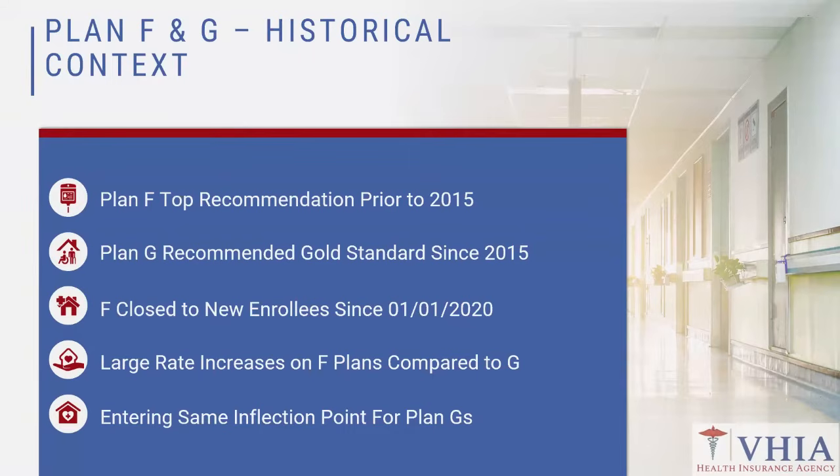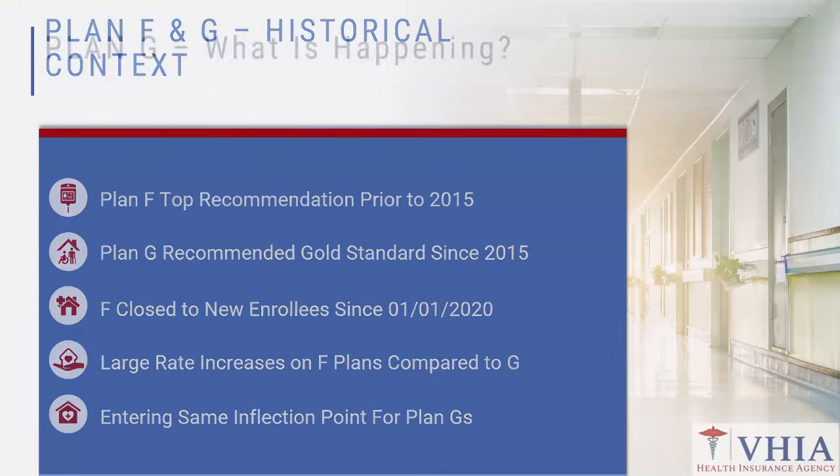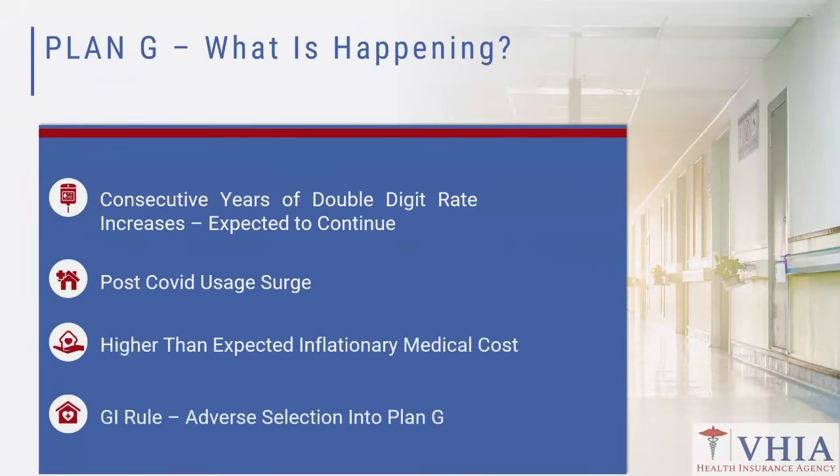Okay. So I'm kind of reliving the same scenario and environment that I had in 2015 when we switched from the F to the G. And we'll go over some reasons for that. So, most of you, if you turned 65 from 2015 onward, are probably in these Plan Gs, chugging along, fairly happy for a while, but maybe over the past couple of years you notice that, hey, I'm starting to see year after year double-digit rate increases on these plans, right?